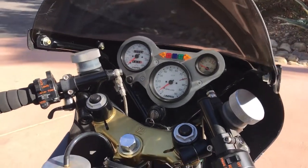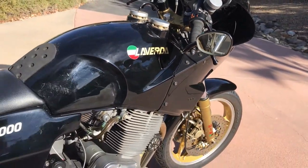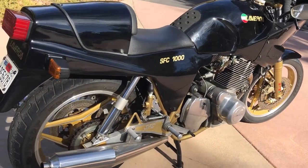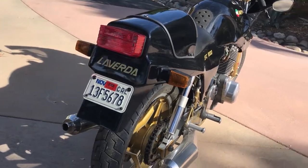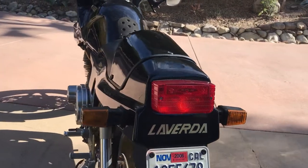Today, I'm proud to offer up this beautiful Laverda SFC. And as you can see, the bike's in very, very nice condition. The bike sports 13,328 miles.